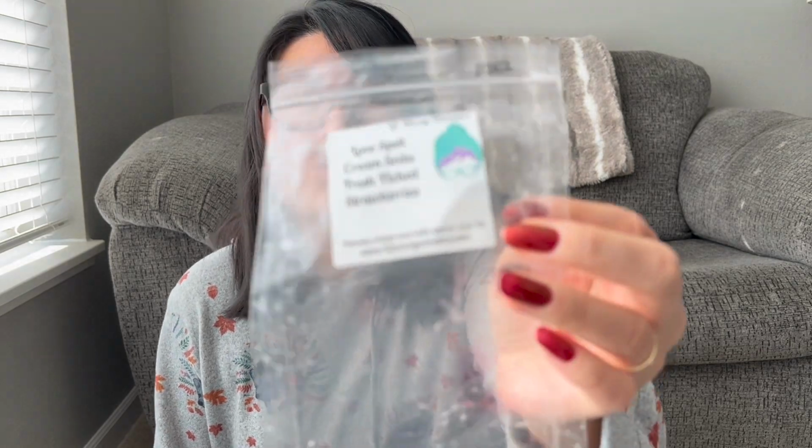This one was Love Spell Cream Soda, Fresh Picked Strawberries. So pretty. This reminds me that I want to get more like Love Spell and like Sweet on Paris, like body care kind of scents, because I loved these so much. And I had super great performance with the matrix melts this time around.